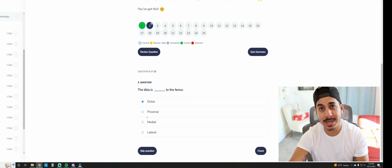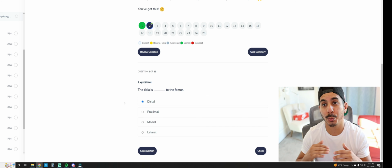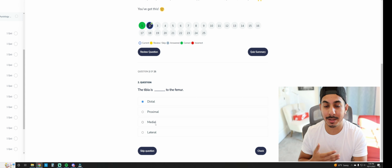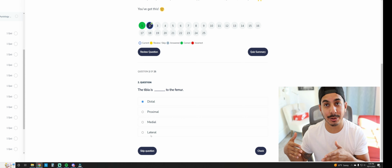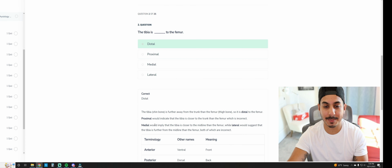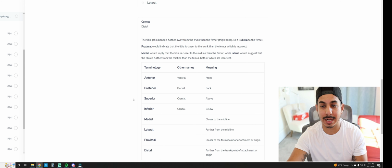But make sure you read the rest of your answers as well. Don't just go to the first thing you think is correct. Let's rule out everything before we submit our answer. Medial would be the middle line of your body. So it's not in the middle of your femur, so that's not right. Lateral is left or right. Your tibia is not to the left or right of your femur, so distal would be your correct answer. So let's make sure that is correct, and yes, that is correct.